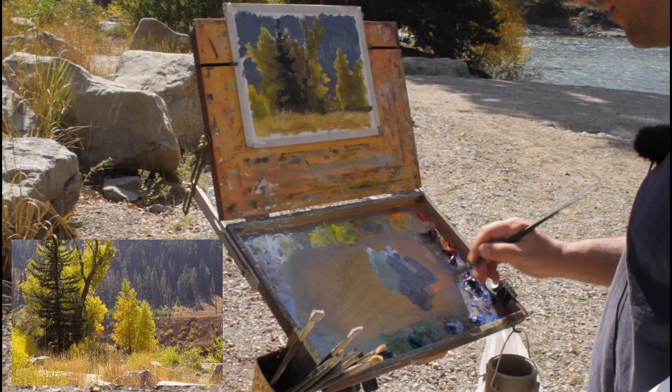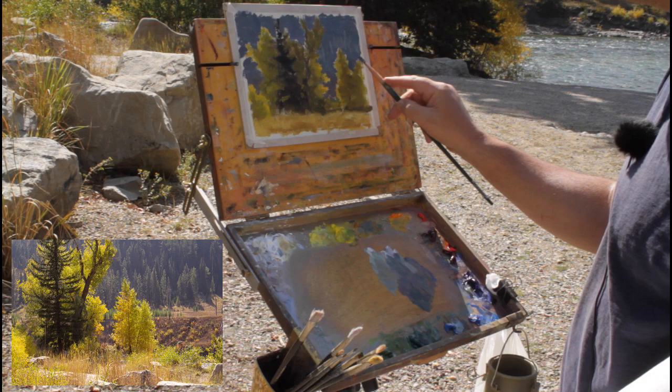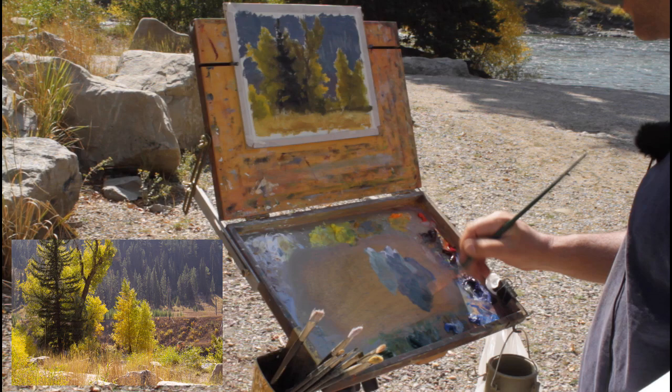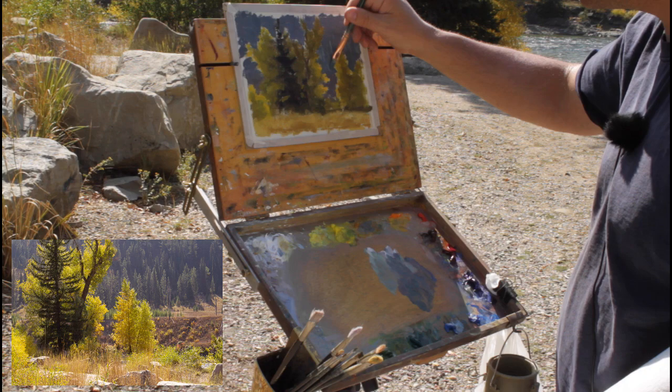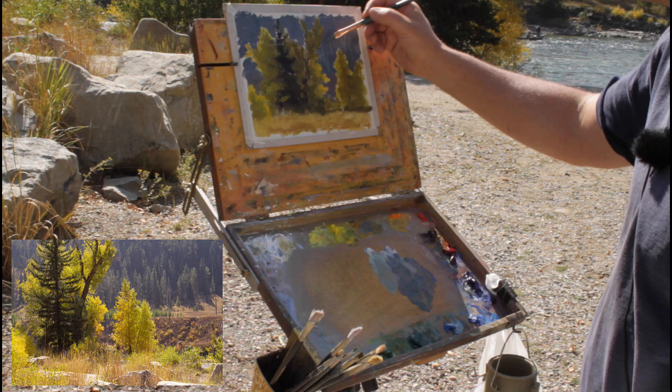There are slight transitions in here where in this background area it does get a little warmer and a little darker as we come down the hill, which makes sense. Things get cooler and lighter as they recede. Same thing with the hill. It's not as apparent, but as that hill goes up, it's going to get cooler and lighter because it's moving away from you. It's moving up more into the air.